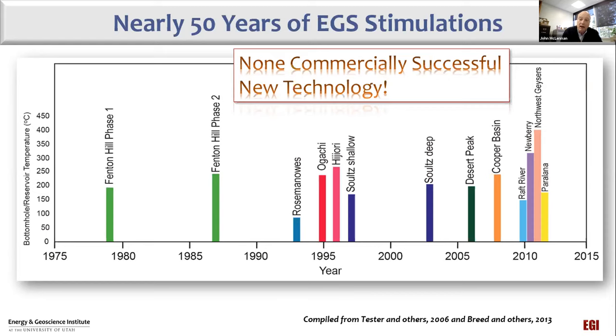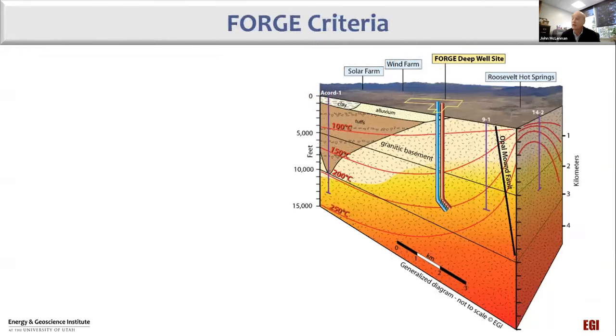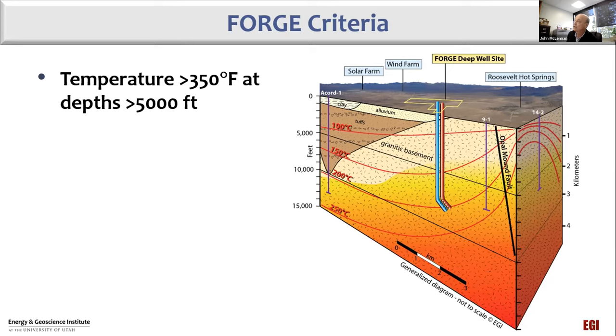But DOE recognized the opportunity for enhanced geothermal systems, and they also recognized the difficulties that we've experienced over the last 50 years. So they initiated the FORGE project, which has been going on for the last 5-6 years. And a number of sites were considered, but ultimately a site in central Utah was selected because it had the attributes that are appropriate for an enhanced geothermal system. And those include adequate temperature, 350 Fahrenheit. We're actually closer to 430, 440 degrees Fahrenheit at the depths that we're at. And those are depths that are within relatively easy drilling depths.